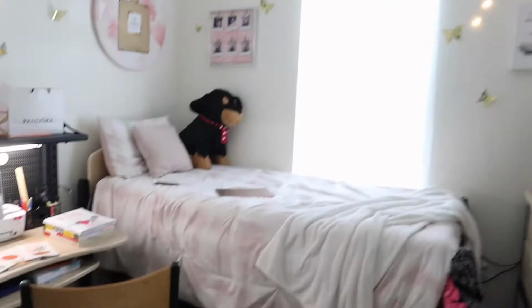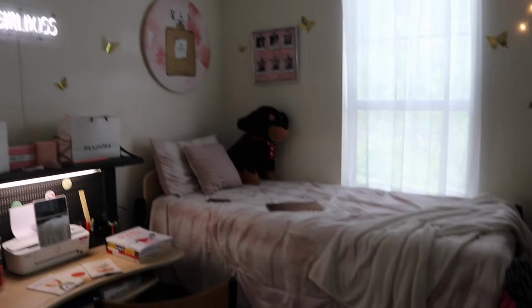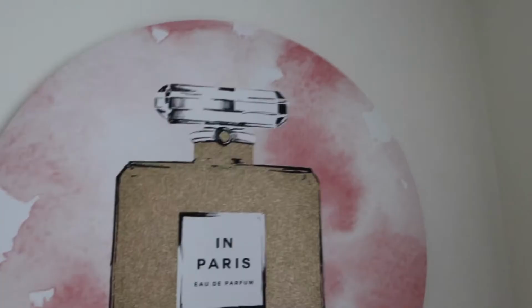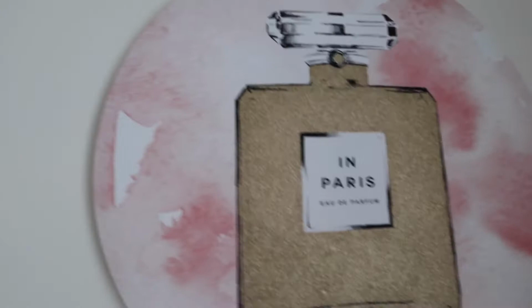This is my bed area. Here I just have two designs or two poster things, like a tie-dye Chanel bottle. And then this is a couple of my pictures with my friends from freshman year.